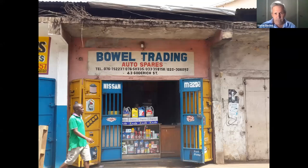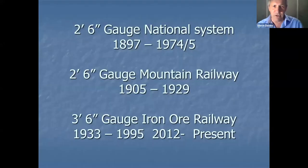So there are three railway systems that we're interested in. The first one was the national system. This is the one our museum is focused on. Opened in stages from 1897 and closed formally in '74, but continued running trains so long as there was track until '75.